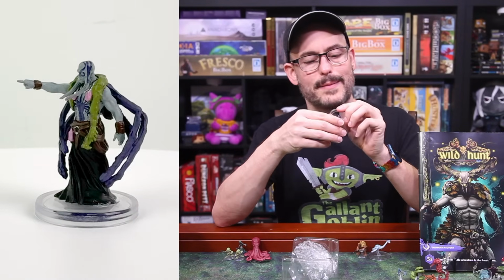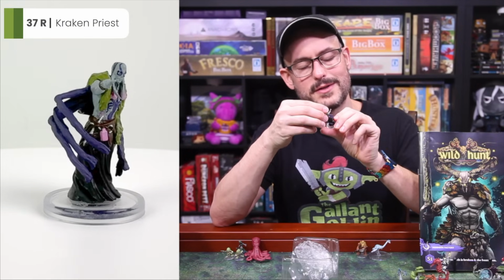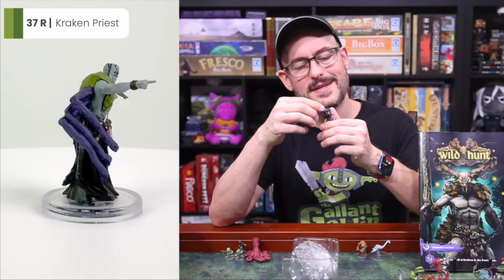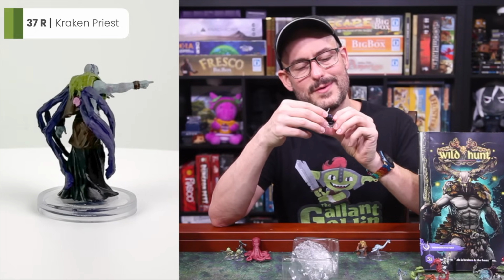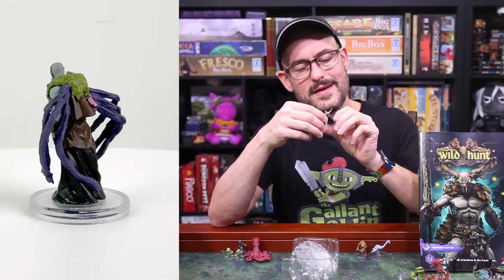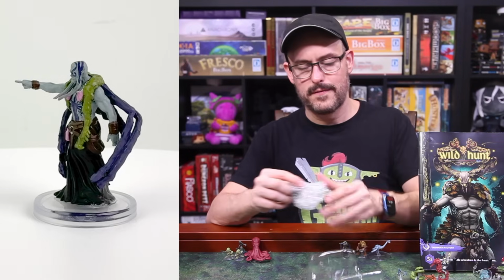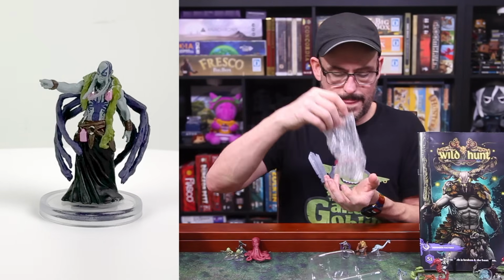Oh, that looks like a Kraken Priest. It is indeed a Kraken Priest. Helpful for your Storm King's Thunder adventures or other things. Yeah, look at that. That's very cool. It's nice detail on the little bottles around its neck. Its face looks really good. The paint jobs are just getting better and better, honestly, from these standard factory sets.